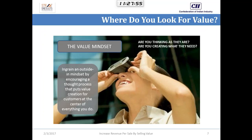And so, if you look at these two lines that I just put up, it's really about the word they. Are you thinking as they are? Are you creating what they need, or are you thinking as what you want to be, and are you creating what you want to create? That's the difference in the mindset. So unless we're able to switch that mindset, that's the most fundamental point, of making the switch. Unless we switch the mindset, our ability to think through where to look for value will really be significantly diminished.